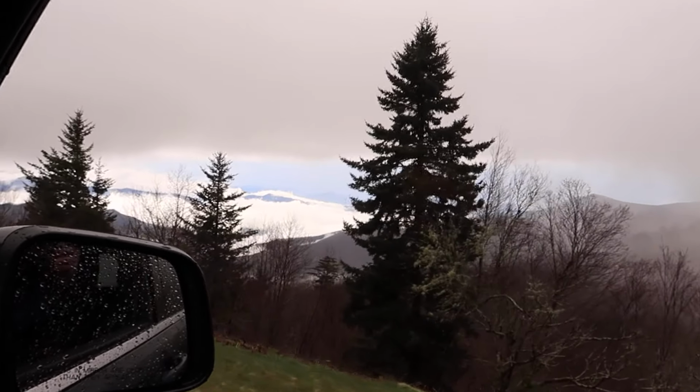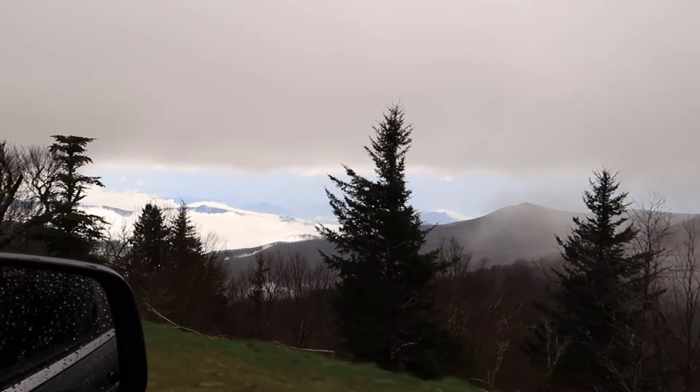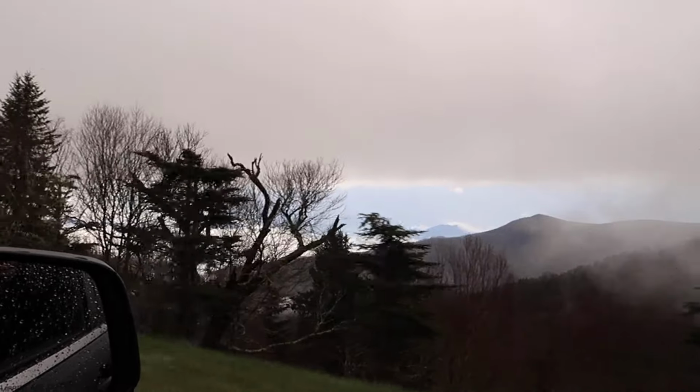So I've decided to go up on the Blue Ridge Parkway, which is always a nice place to photograph, and I've been here in the spring before, and it's very nice. There's all kinds of interesting colors emerging, and the occasional dogwood, and if you're lucky enough to get some fog once we get up higher, then that's really, really good too.